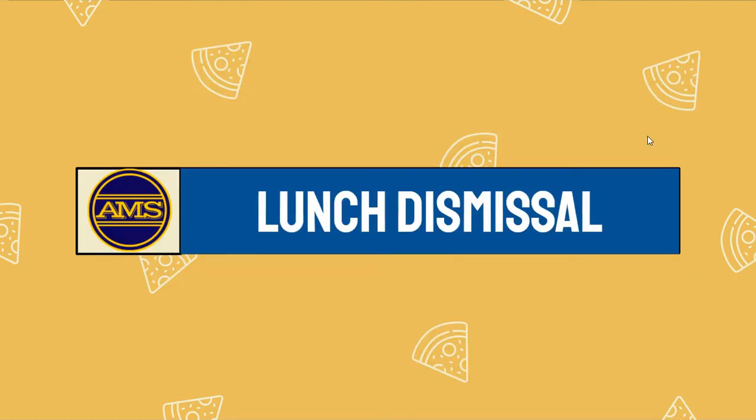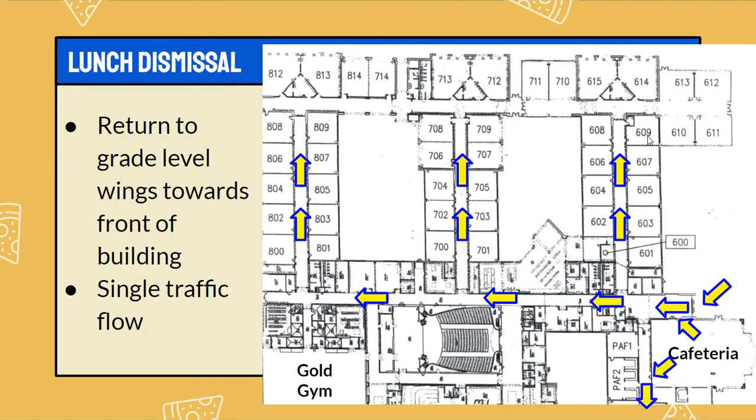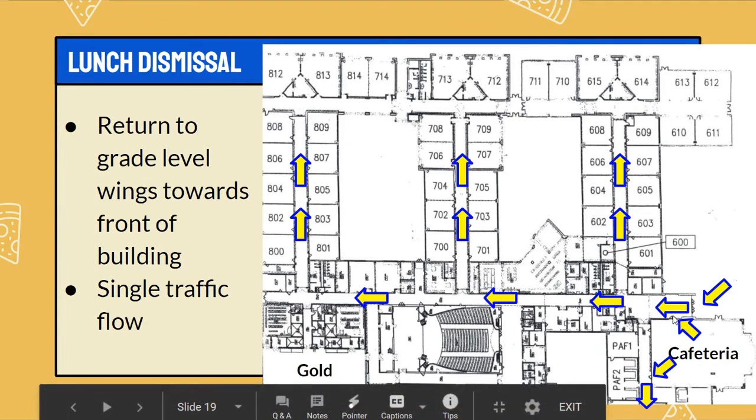Dismissal for lunch will be in orderly fashion as well this year. We're going to use multiple exits for the cafeteria. We'll have the PAFA exit, the cafeteria foyer exit, and then, of course, the exterior doors. When we look at this, that means that students can exit through the main cafeteria foyer here. We can exit through the PAFA wing down here, and then also through the recess area as well. Notice the flow of traffic. It is a linear fashion, all heading out from that space in the same direction.